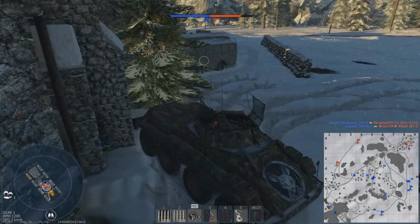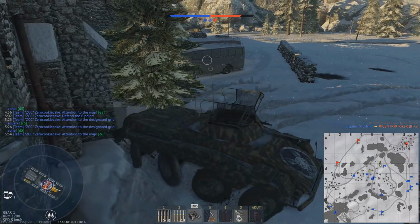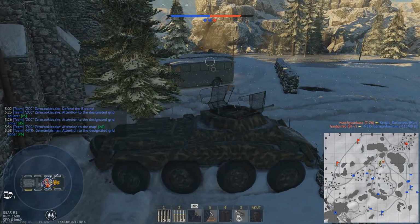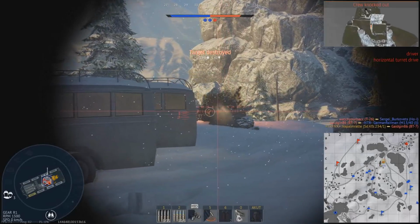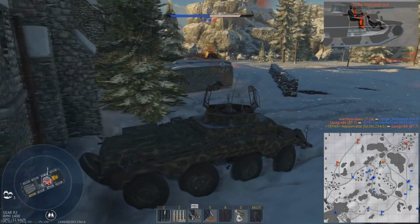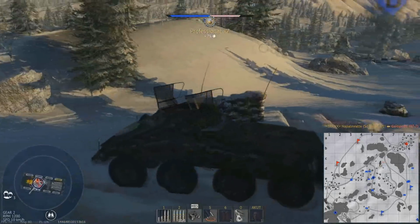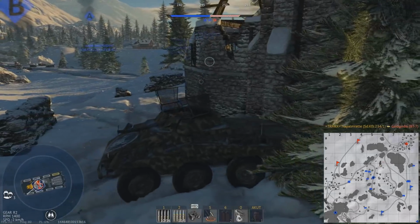But I can see this thing becoming the new meme machine at top tier, where it goes around and then farms some high tier SPAA, because I think for that it still has enough penetration, etc. But I just wanted to see if this is a good premium that is worth your effort. From that perspective, absolutely no.